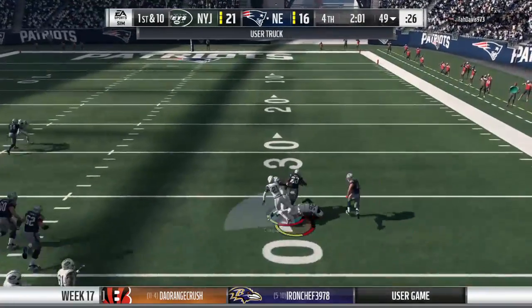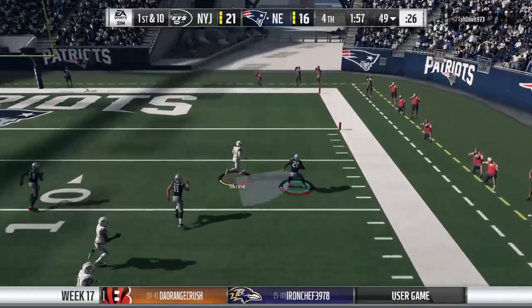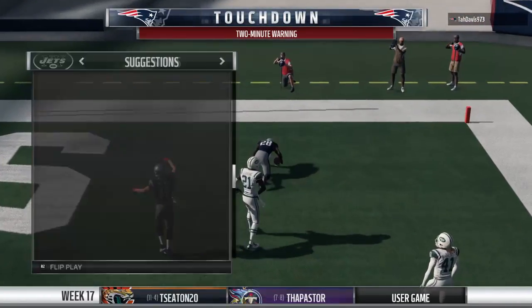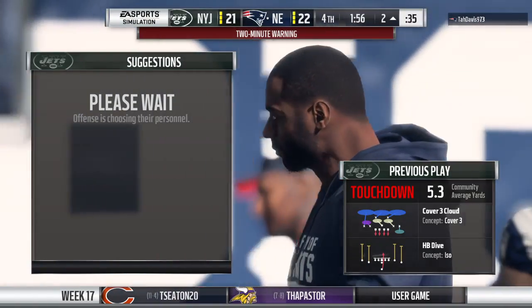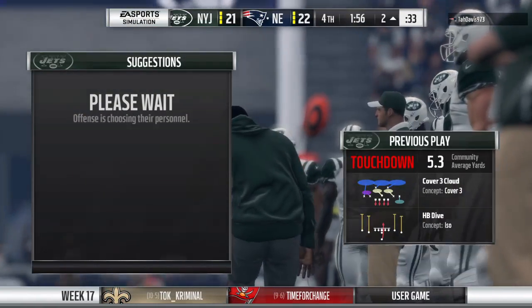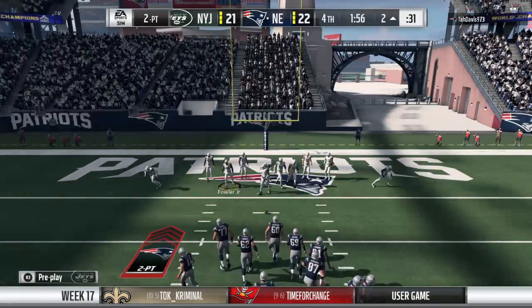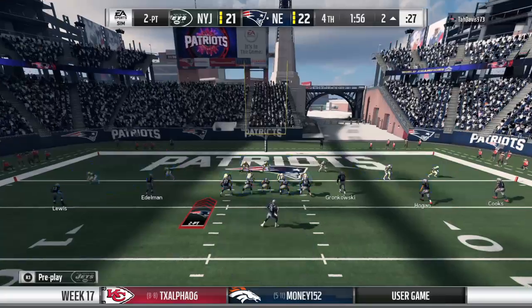And some room to run now. And he works free. And then he goes all the way in. Touchdown, New England. James White, his 5th touchdown now on the year. And the Patriots have moved out in front here in the fourth quarter. Here we go now as we get set for a big two-point conversion.